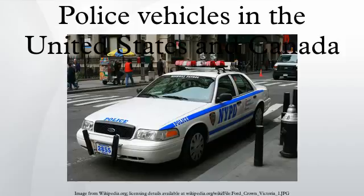The Indiana State Police has utilized many marked and unmarked makes and models of vehicles over the years. Chevrolet and Ford have dominated the fleet overall since the 1930s, but Chrysler, Dodge and Jeep vehicles have also been used.